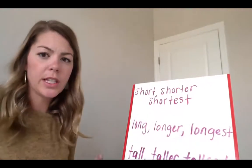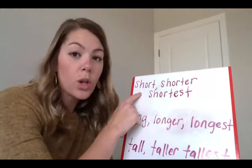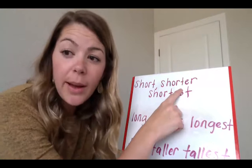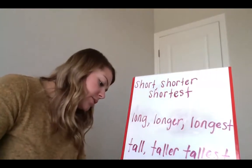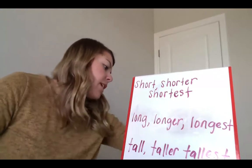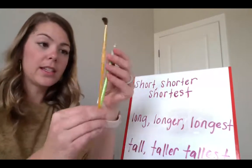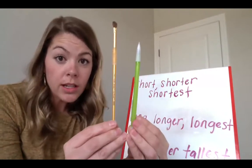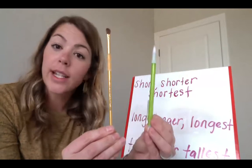Some of the words that you'll see that you might need when you're describing something is you might say something is short, or maybe you'll say something is shorter. If you're comparing two objects, you could say one thing is shorter than the other thing. So if I was looking for something to compare here. If I'm comparing this paintbrush with this pencil, I could say that one of them is short, I could say one of them is shorter, and I could say that the pencil is the shortest, okay?